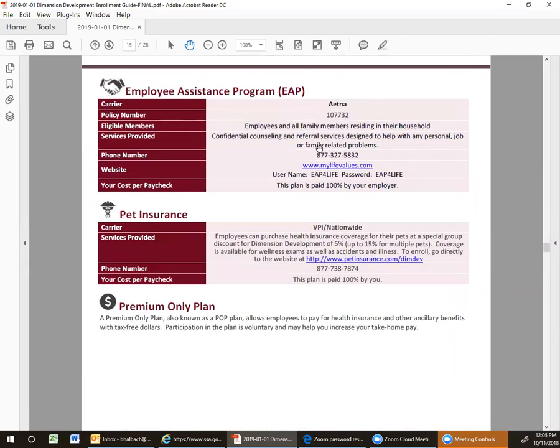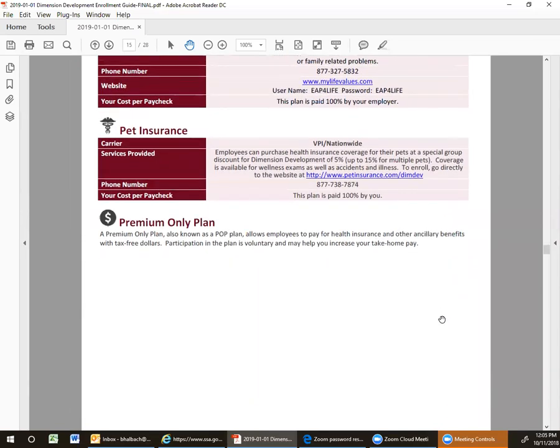Aetna also has an employee assistance program. This is for confidential counseling and referral services. Username and password is here. It's free to you and confidential. Pet insurance is also offered for those dogs and cats. You'll go to a different website right here, petinsurance.com/dimdev, and you'll be able to calculate the cost.